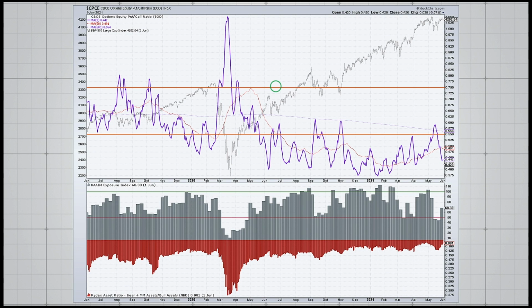Below that, we have active managers. That's the NAAIM exposure index. And what we can see is that survey of active managers and their exposure to the market really pulled back actually a couple of weeks ago. Sort of in May, we were quite low on that ratio actually. Below 50% of active managers were long on the market. Now we've actually seen that ratio take a nice jump forward up to about 68%.